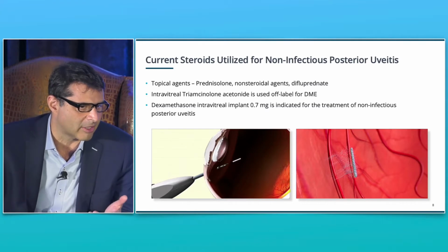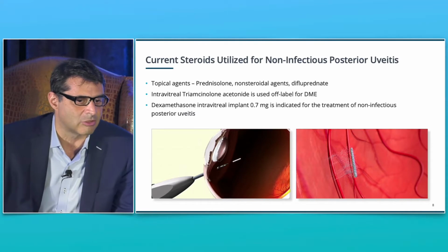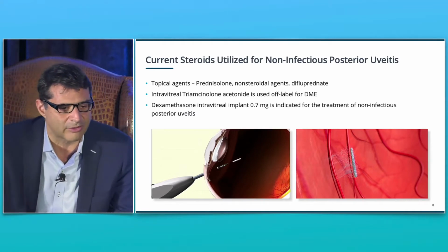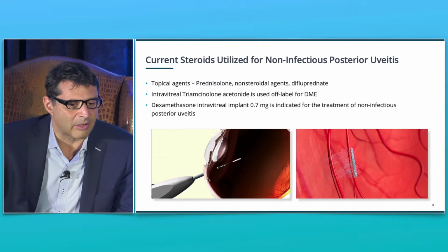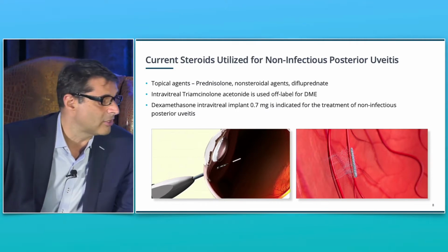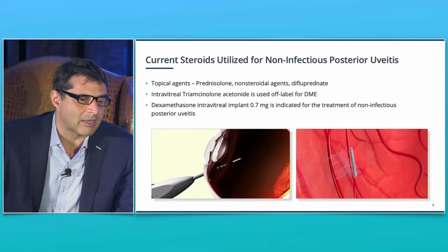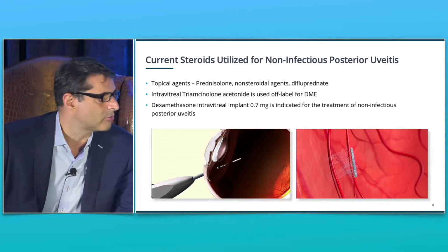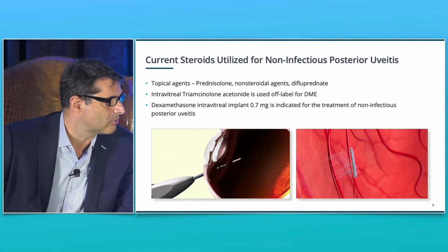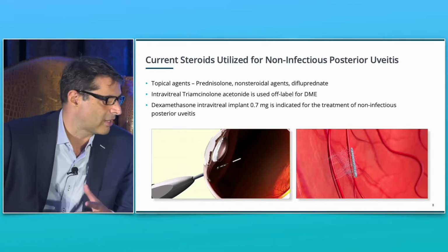There's systemic steroids and systemic steroid-sparing agents in patients who may need control over a longer period of time or have chronic disease. But I find that intravitreals, in my practice, are a very much needed augmentation to systemic therapy, because a lot of times cystoid macular edema or even retinal vasculitis just doesn't respond very well to a lot of the systemic agents that we have, whereas intravitreal steroids are fantastic.